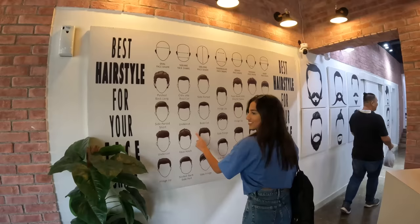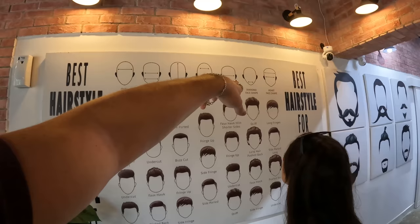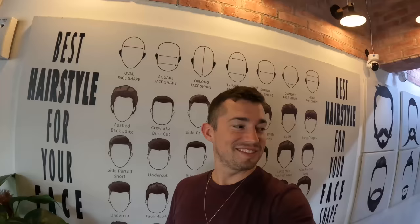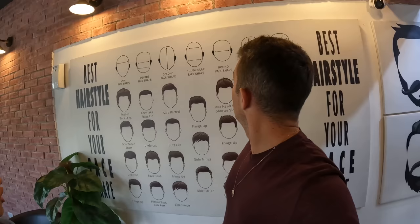Wow, it's beautiful. Best hairstyle for your face. Oh, this is really interesting. I've actually never seen this. Oval shape, square, oblong, triangular, round face, diamond, heart face. Which shape is yours? What am I, heart shape? I feel like I'm probably a square. What do you think? Maybe square or oblong. Not round.